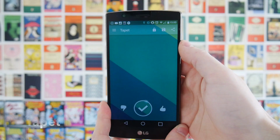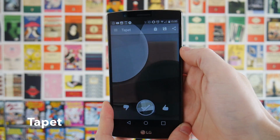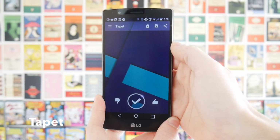And finally on this list we have Tapet. This is an app which will randomly generate you wallpapers, and depending on the more times you like or dislike the wallpapers, it will tailor that choice, and by the end of it, it starts making some pretty awesome ones that you're sort of guaranteed to enjoy. You can also swipe across left and right, and this will either allow you to change the colour or the design, so you can sort of really customise them a bit as well. You can then save them as files and set them as your wallpaper.